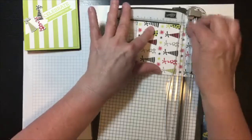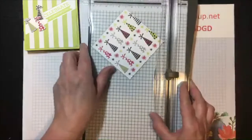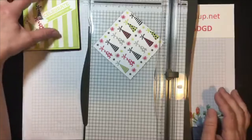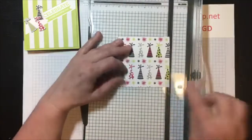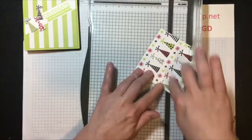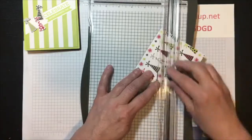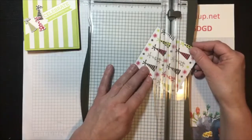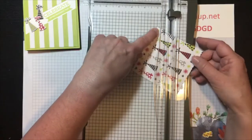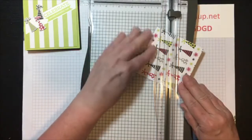Okay, so I'm cutting a square 4 by 4, 4 inches by 4 inches. Now that I have this square, I need to cut a diagonal to get the top and bottom pieces. And I want my diagonal going this direction, so you want to keep in mind that that's the imaginary line you want to match up with your cutting edge. And basically on this one, I put this corner at 1 inch on the left side of my trimmer, and I put this one at 1 inch on the right side of the trimmer.